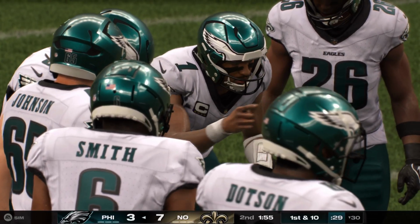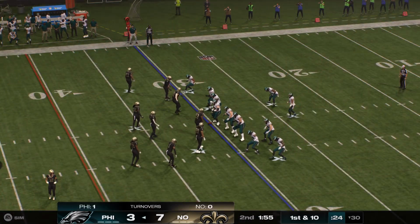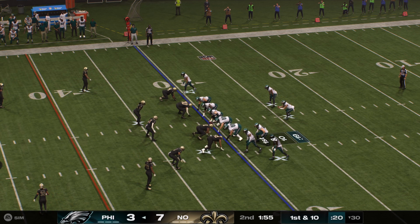But this time on offense, they don't even want to see the field goal kicker trot on the field. They want that ball in the end zone. Yeah, they'll be going for 6. So 1st and 10 now from the 30.